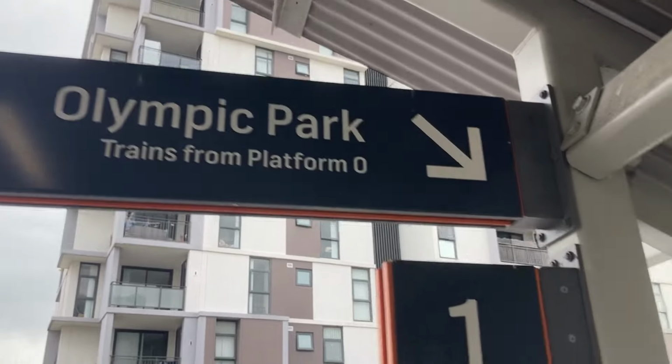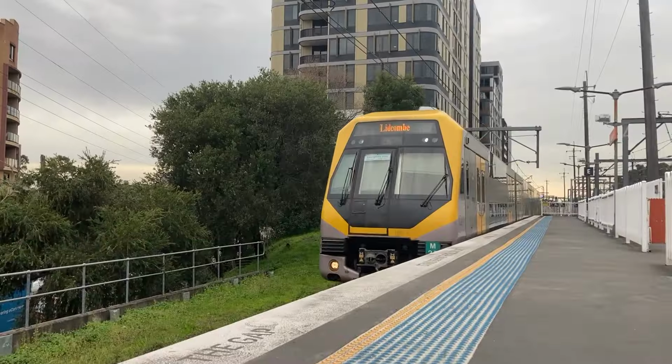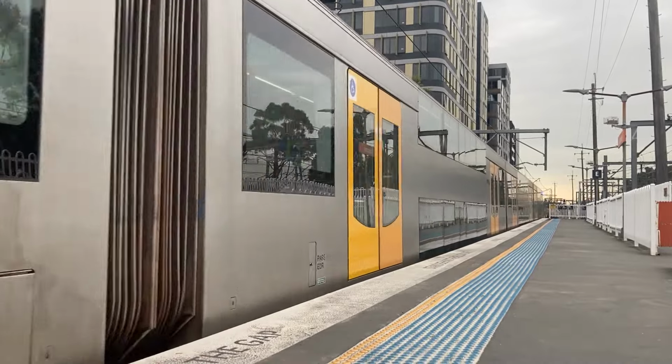Wow, another platform zero. Are there any other examples in Australia? I've got no clue, but that's interesting. Okay, so this train behind me is the M set. Finally got that. I'm just going to take it around the shuttle of Olympic Park and then back here to Lidcombe, and then I will finally search for the K set, which will complete the fleet review. So without any further ado, let's go.